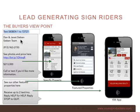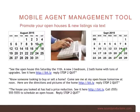In this case, you get a text message with the agent's name, also their mobile number, whatever number they like, and a link directly to the Keller Williams website, which has all the information that that buyer is looking for. You can also send a link directly to your personal website, and if you're using the Keller Williams app, we can link directly to that. With that, you're engaging that buyer right away. So now, what else can you do with this information? How do you use it in the future? That's why we have this mobile agent management tool.